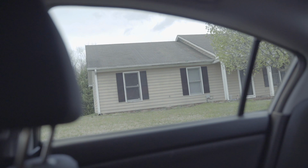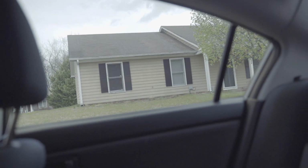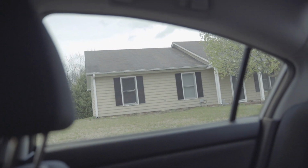What you think? Yes. Now you see that house right here. What's the first thing you notice on it though? The roof. The roof. You got missing shingles all up and down that roof.